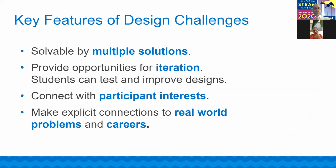Some key features of design challenges that we like to emphasize are that it's solvable by multiple solutions. So there's not one single answer. There's not one way to drive the students, and that really puts the learning in their hands. There are opportunities for iteration, so there are ways to test and get feedback and improve your designs, whether it's a physical build or a system solution.